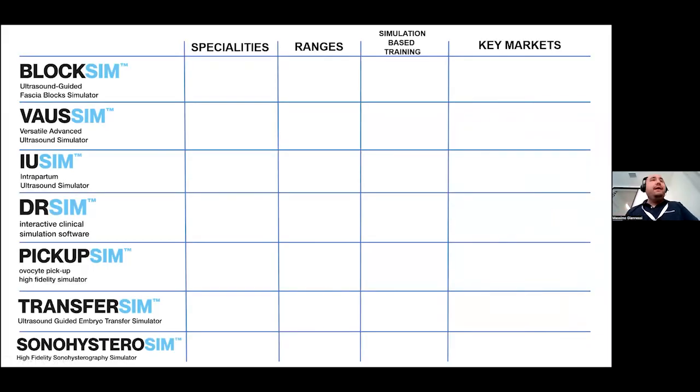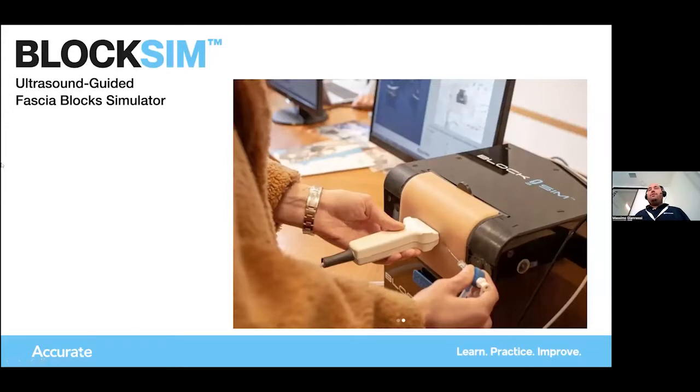Now, today, we do some homework together. My goal is to let you have a better perspective of all our product range sold through the Nasco channels and to know better who you need to talk with in order to propose our product. So if you see, we have columns and rows, let's try to fill them together. So first of all, BlockSim.